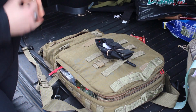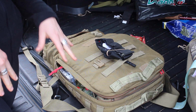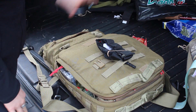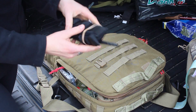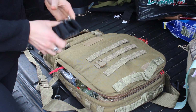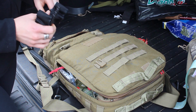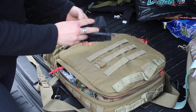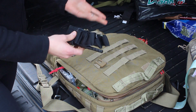Okay guys, so what I want to do here is to show you how I have things organized and why they're organized the way that they are. First things first, on the front of the pack, the first thing that I have access to is a quick release tourniquet here, okay? The rationale behind this is that most people who die from gunshot wounds die because they bleed out. A major artery is hit and the blood goes out of the body, and the person dies that way.